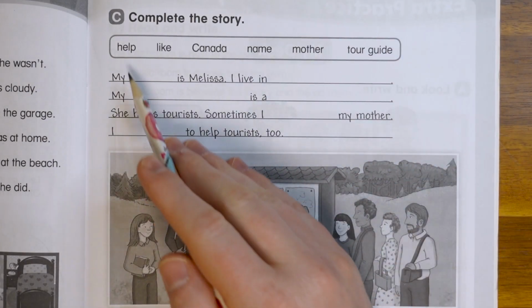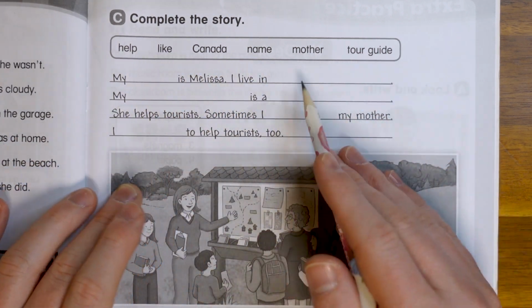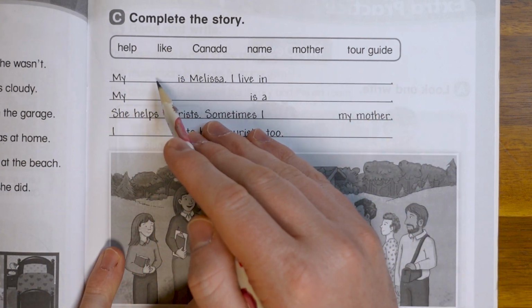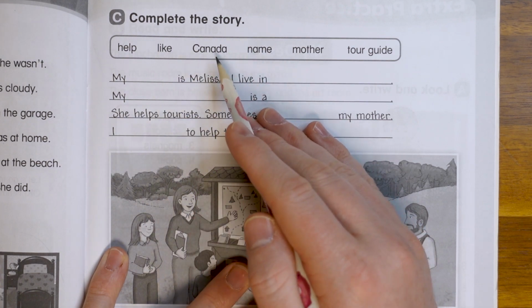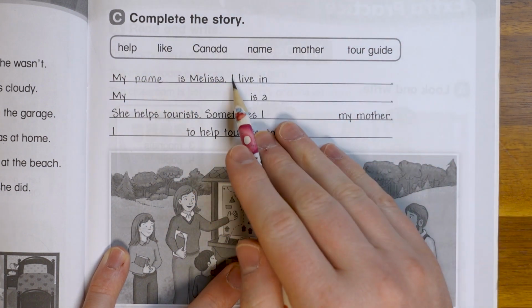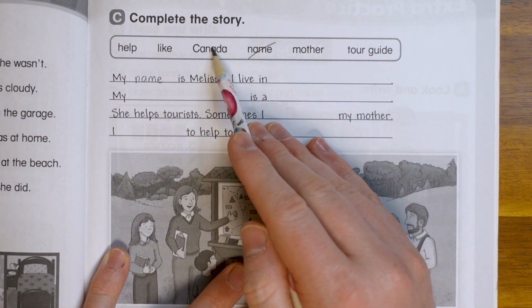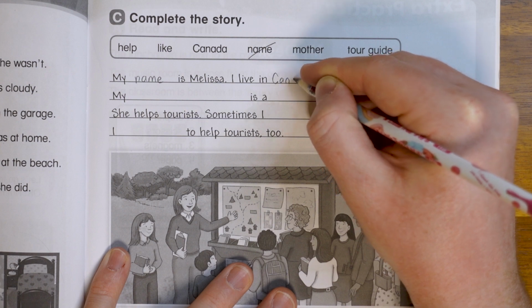Okay, and now we can use all of the words in the word bank up here to fill in the story about Melissa and her mother. First up, my is Melissa. My help, my like is, my Canada is, my name is, oh, there we go, my name. My name is Melissa. I live in help, I live in like, I live in Canada, yes. I live in Canada.